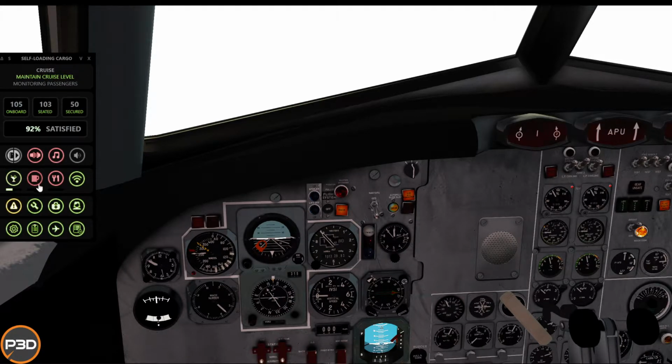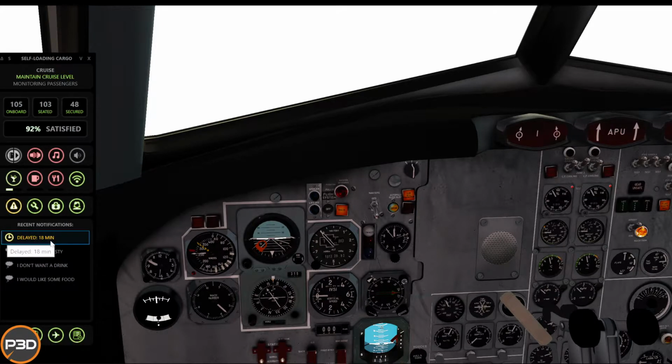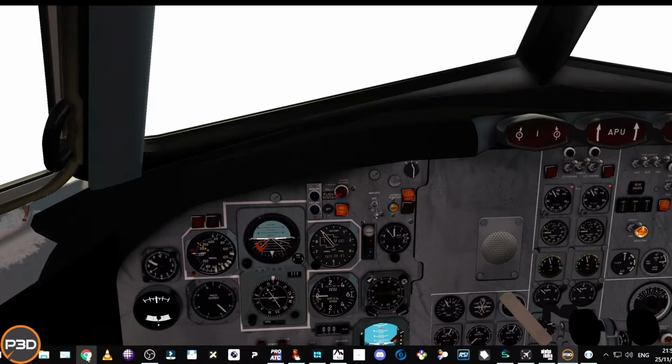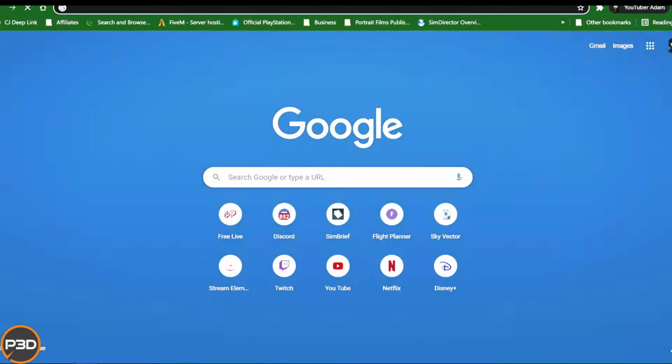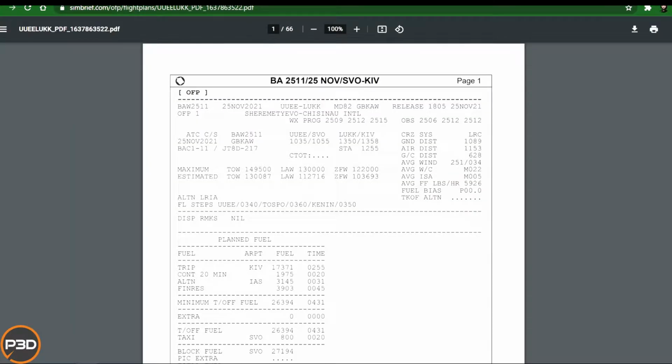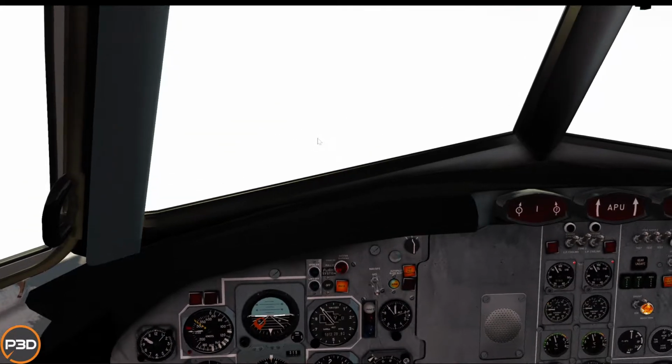They've been doing whatever in the back, but you know why it says delayed by 18 minutes? Because my flight plan says 12 something. Or does it say 10? It might say 10. Let's have a look here. Yeah, 150 we're doing, but then we took off 45 minutes early. So really, that's like 105 that we'd be due to land. And it's only 9:30 in the sim, so why are they thinking we're late? I don't know.